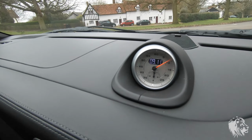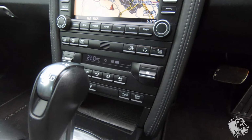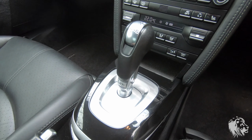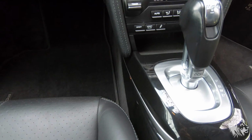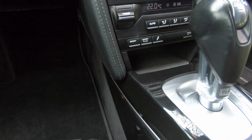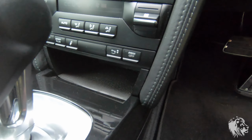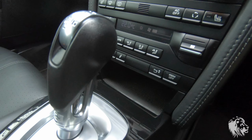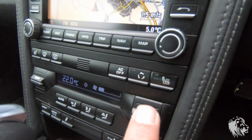It's got a Sport Chrono package plus, so it's got the stopwatch on the dashboard, and this is a 7-speed PDK ZF box car, so it's semi-automatic, fully automatic or manual. And so it's got Sport Plus PASM, spoiler up and the traction control off button, full climate control, heated seats as well, you can see the buttons just here.